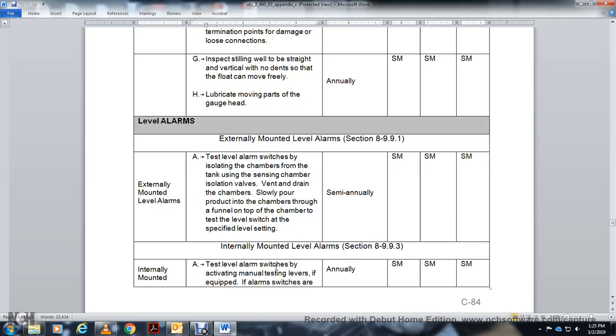Level alarms. Externally mounted level alarms, section 8991. Test the level alarm switch by isolating the chamber from the tank, closing the isolation valve and draining the sensing chamber, then slowly filling the chamber through the funnel over the top of the chamber. The test level must switch at the specified level settings, semi-annually.